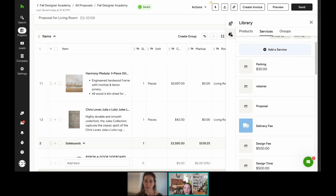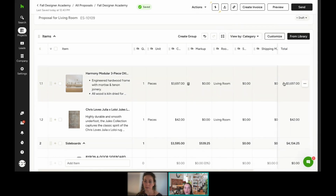Any questions on adding items from the library before we move on? Not specifically on that, but one question around if the client will see the markup on your proposal.